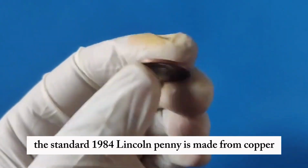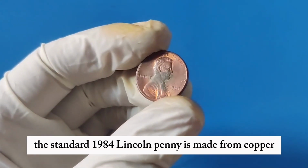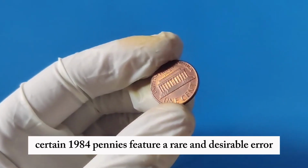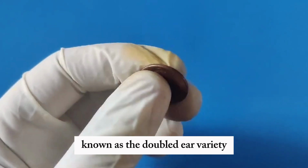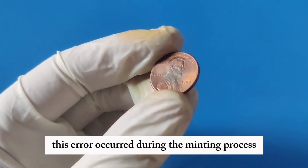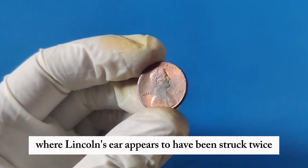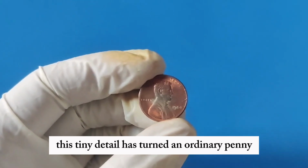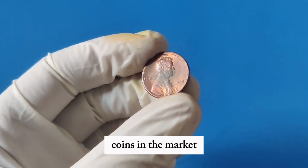The standard 1984 Lincoln penny is made from copper-plated zinc. But here's the kicker. Certain 1984 pennies feature a rare and desirable error known as the doubled ear variety. This error occurred during the minting process, where Lincoln's ear appears to have been struck twice, giving it a doubled appearance. This tiny detail has turned an ordinary penny into one of the most sought-after error coins in the market.